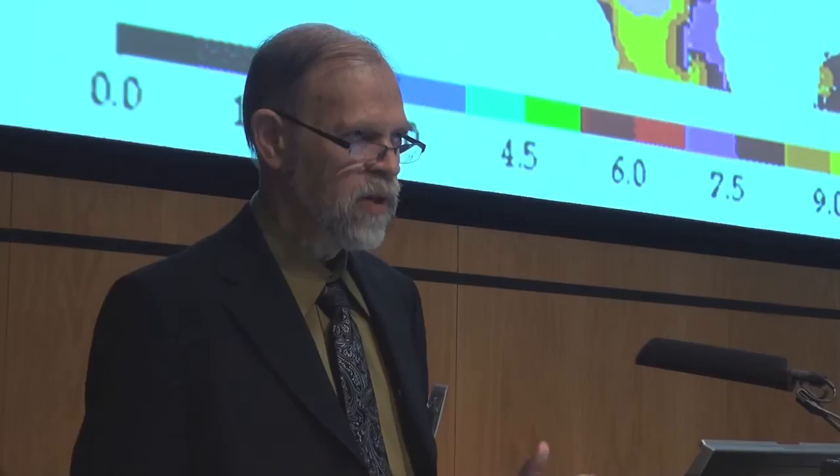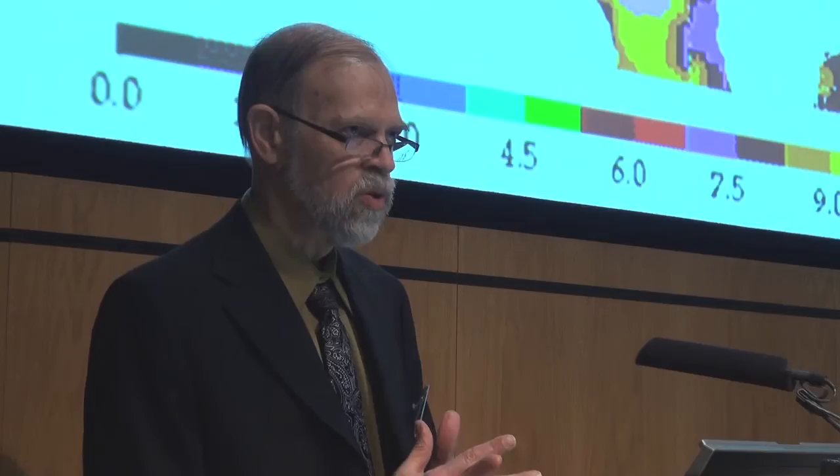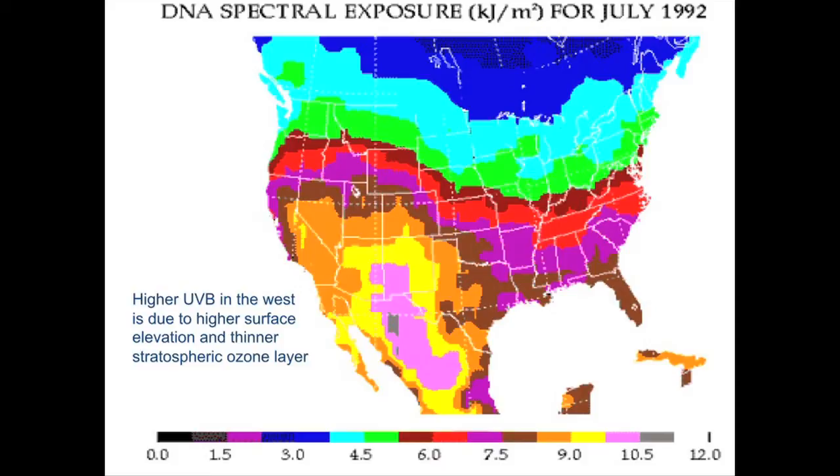When I worked for NASA, I was aware of the ultraviolet B measurements made from the satellite instrument, and I got the map, this is for July 1992, from the Total Ozone Mapping Spectrometer. And what you see is a very asymmetrical pattern in the United States in summer, and that's because the western states generally have higher surface elevation than the eastern states, and the westerly prevailing winds cross the Rocky Mountains and push the tropopause higher, making the stratospheric ozone layer thinner. So there's less UVB blocking from ozone, less atmospheric scatter, and so you have an asymmetrical pattern, which if you go back here, you see it matches pretty well.